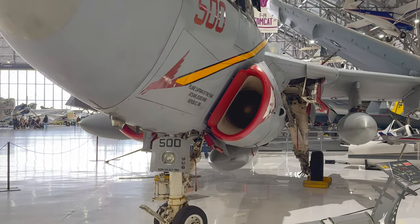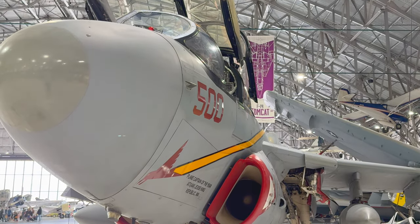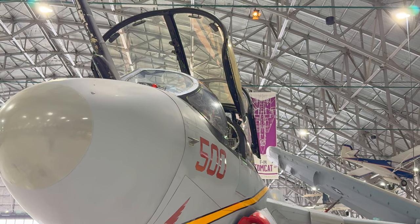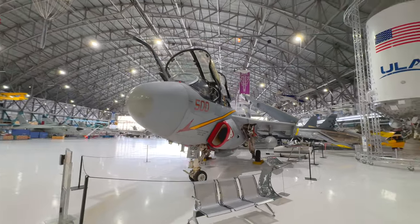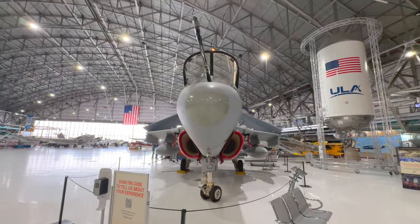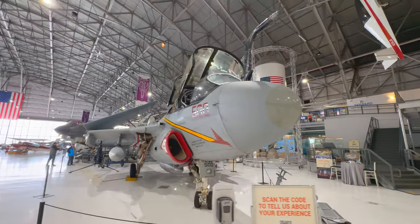The EA-6B Prowler you see here was previously flown by the VAQ-134 Squadron. Its last deployment was aboard the USS George H.W. Bush and included combat over Afghanistan, Iraq, and Syria. The crew consisted of a pilot and three electronic countermeasures officers.